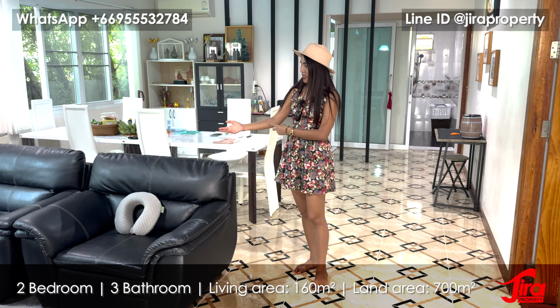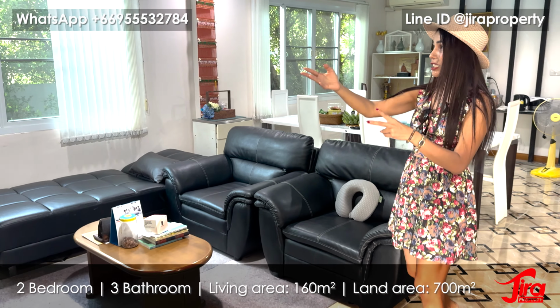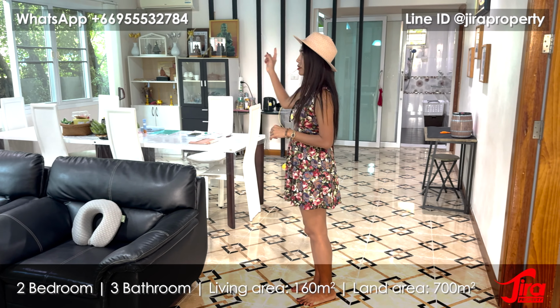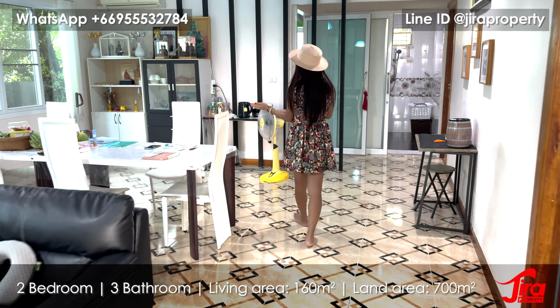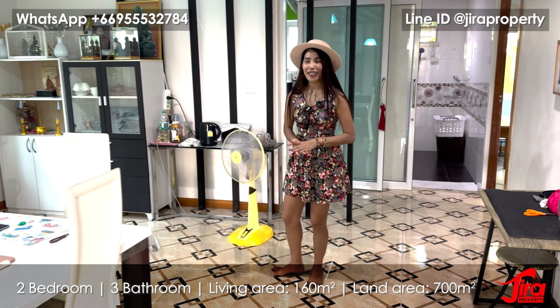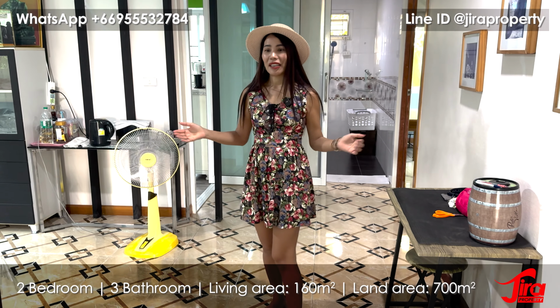You have another living room here, and television. In this living room, you have 2 aircons, 1, 2, and also here a dining table, and some shelves. I told you, right, from outside it looks small, but inside it's actually a big house.